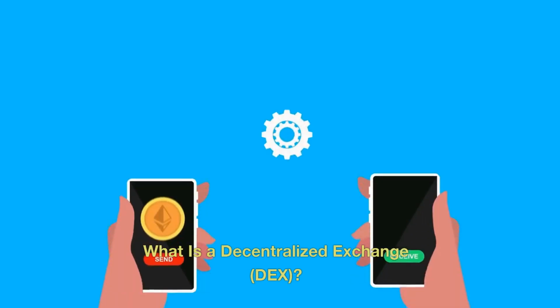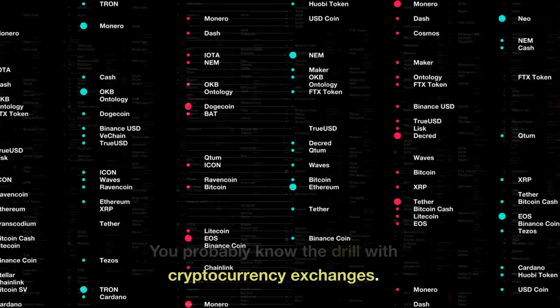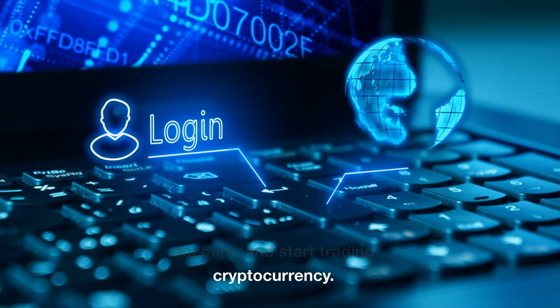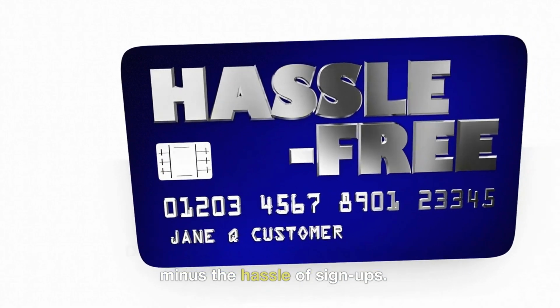What is a decentralized exchange, DEX? You probably know the drill with cryptocurrency exchanges. Sign up with your email, come up with a strong password, verify your account, and start trading cryptocurrency. Decentralized exchanges are like that, minus the hassle of sign-ups.